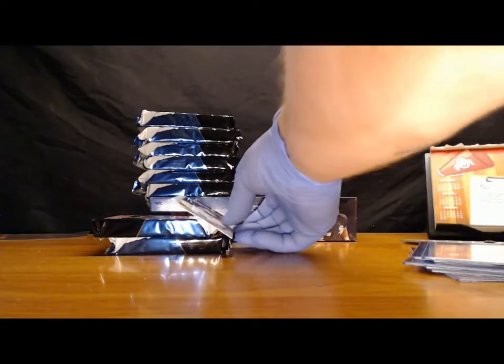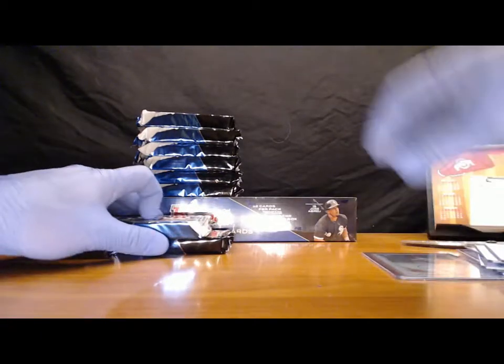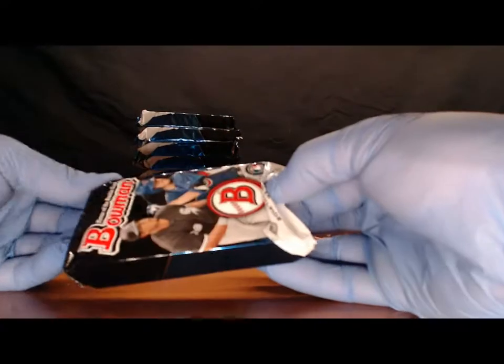Well, we still have at least two more autos. Yeah, there's three chrome autos per box. Three chrome autos per box. And nobody called the D-backs. So we'll roll it to the next auto. All right. Next pack. Good luck.